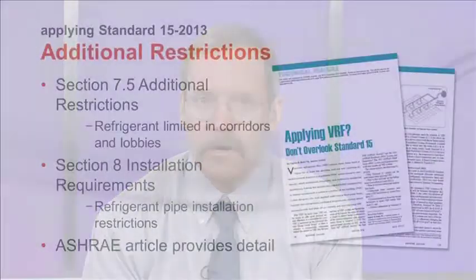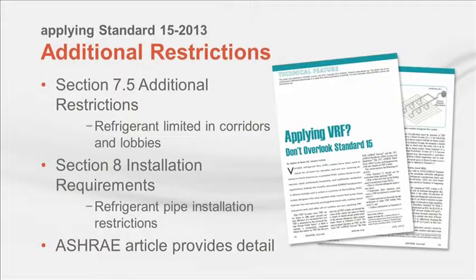Meeting the RCL requirement outlined by Standard 15 might be more difficult for VRF systems, but it certainly isn't a showstopper. In addition to RCL, there are other requirements of Standard 15 that apply to VRF systems. For example, there are restrictions on refrigerant use in corridors and lobbies, and requirements for the installation and location of refrigerant piping.